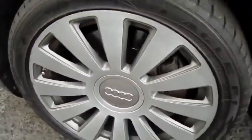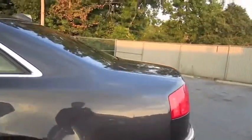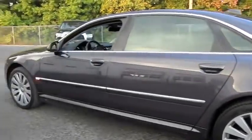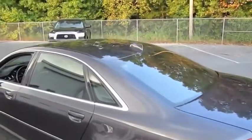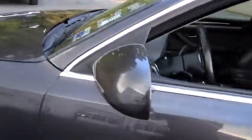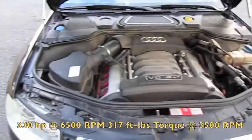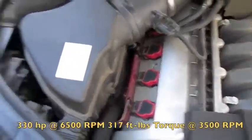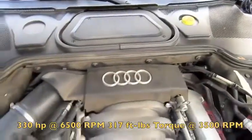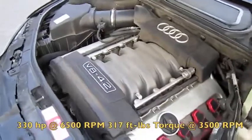Beautiful rims. Full power sunroof. And we'll go ahead and pop the hood. We also have parking sensors on the front as well. It's got a 4.2 liter V8. Very nice looking engine.